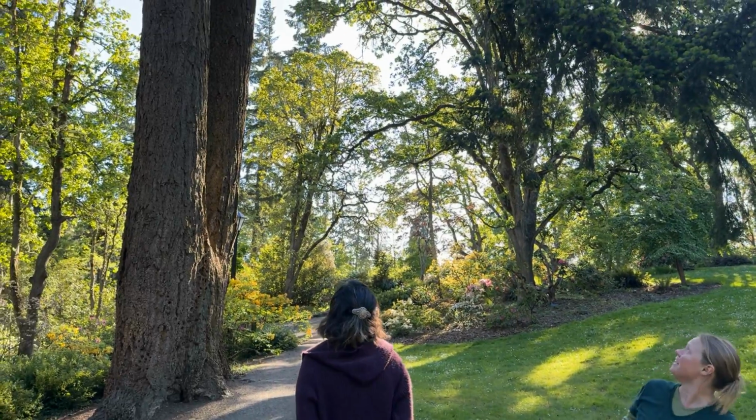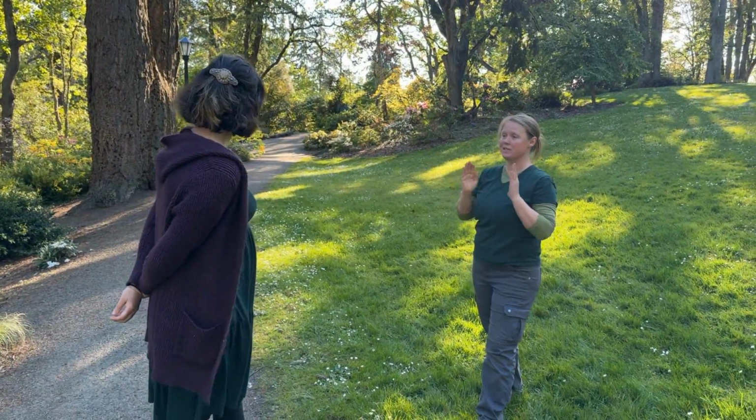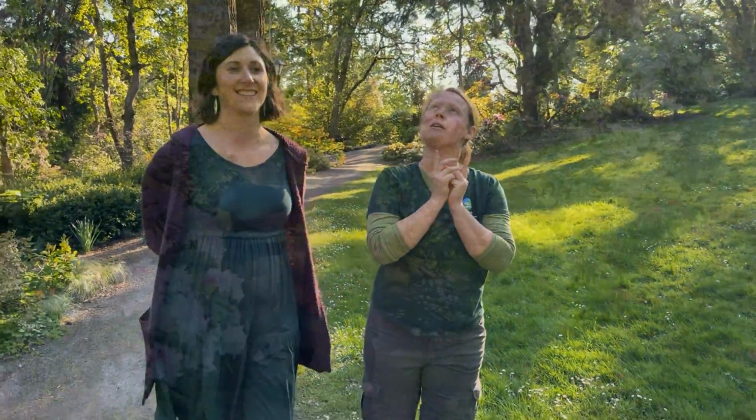Did you notice this big twin fir tree? Oh, yeah. That's one of our biggest fir trees. I think that is actually two separate trees that were growing so close, and then they fused. Amazing.